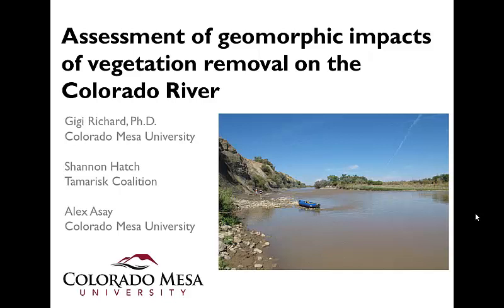Afternoon. Hi, the project that I'm going to be talking about today is a little project that we started last year with some funding through the Tamarisk Coalition from Xcel Energy and from the Colorado Water Conservation Board. We got this together quite quickly last summer because we realized our window of opportunity to get some of our surveying done before some of the removal work was accomplished. We had a pretty tight window.